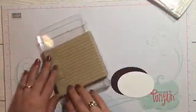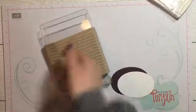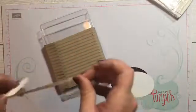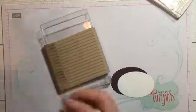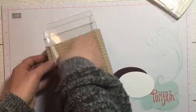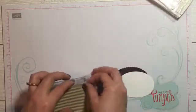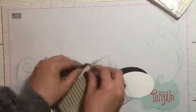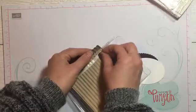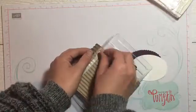So what I'm going to do for this part is I'm going to put a little bit more tear and tape just to hold that little flap down. I'm just going to tear it and put it on my box just like that. And I'm going to start peeling it up from this bottom part, and I'll show you what I'll do with the extra part at the bottom.